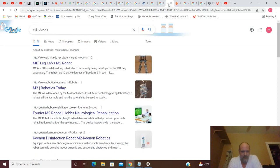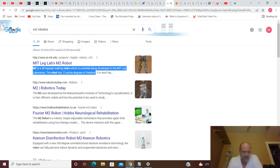We're going to move on to M2. MIT Leg Labs M2 Robot. So M2 is a 3D bipedal walking robot, which is currently being developed in the MIT Leg Laboratory. The robot has 12 active degrees of freedom. And you also have M2 Robotics.